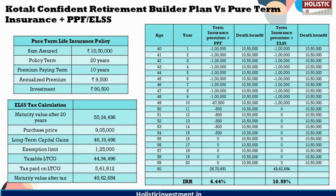For instance, a pure term life insurance policy with a sum assured of 10.5 lakh is available at an affordable premium of just 9,500 rupees per year for a policy term of 20 years and a premium payment term of 10 years. So in comparison, the Kotak policy requires an annual premium of 1 lakh for the same coverage.